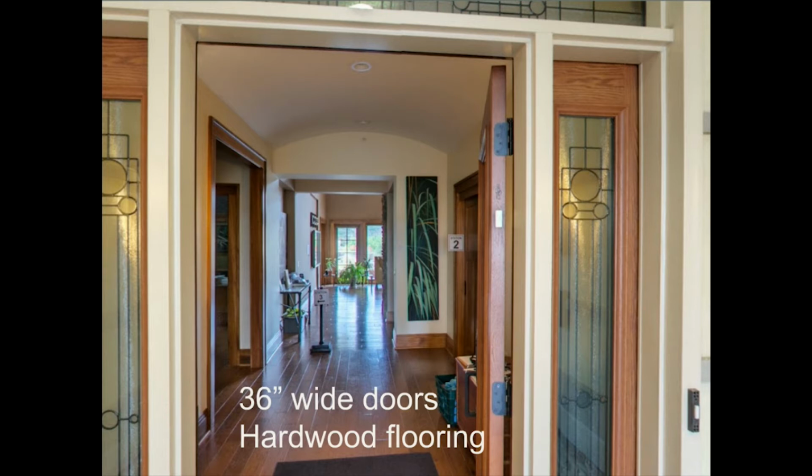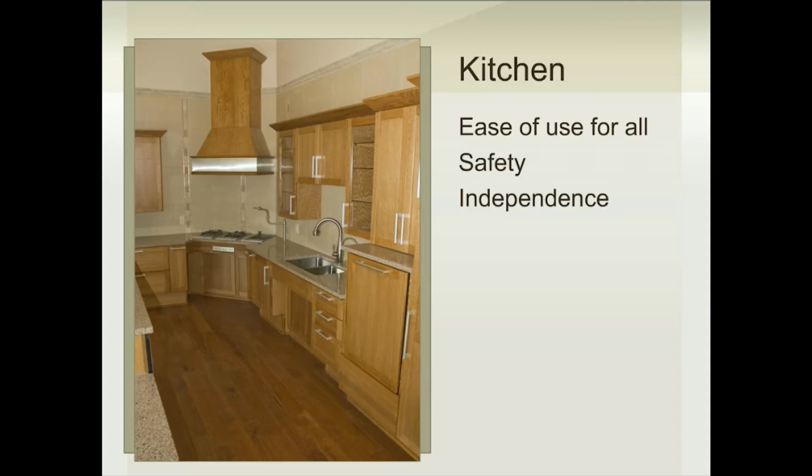As we look into the door when it's open, you can see the hardwood flooring and the 36-inch wide doors. This is a great view showing all the surfaces in the home are hard surfaces with either hardwood flooring or porcelain tile. Under the hardwood, we have a 1/4-inch recycled rubber mat to make it quieter to walk and easier on your joints. Coming into the kitchen, my favorite room, let me take a closer look.